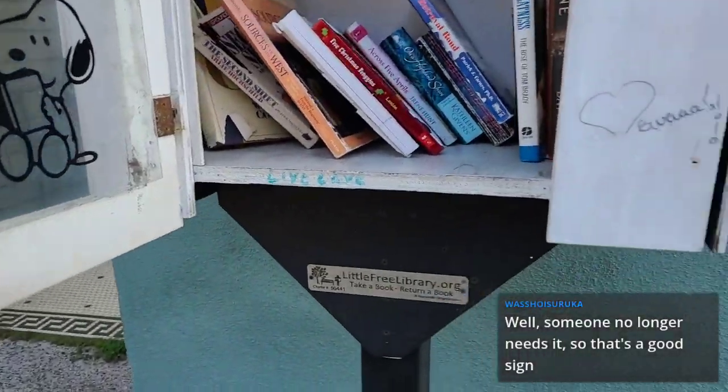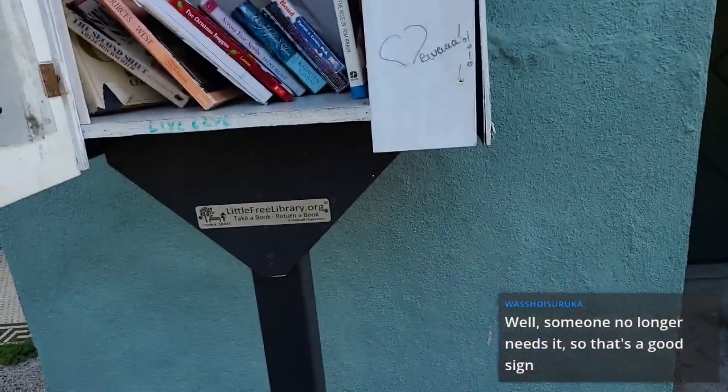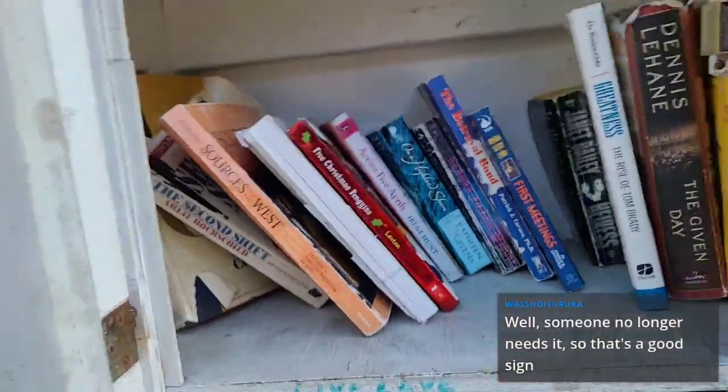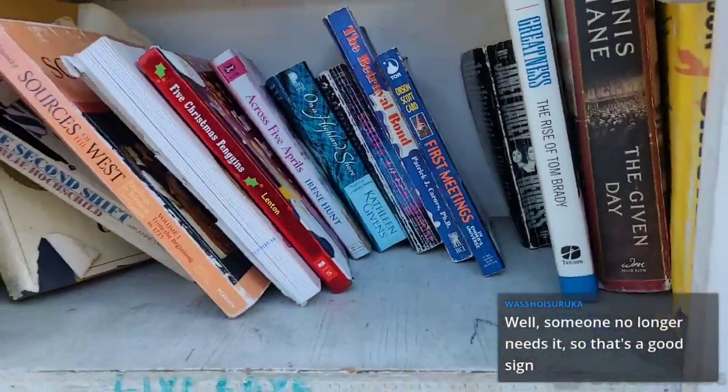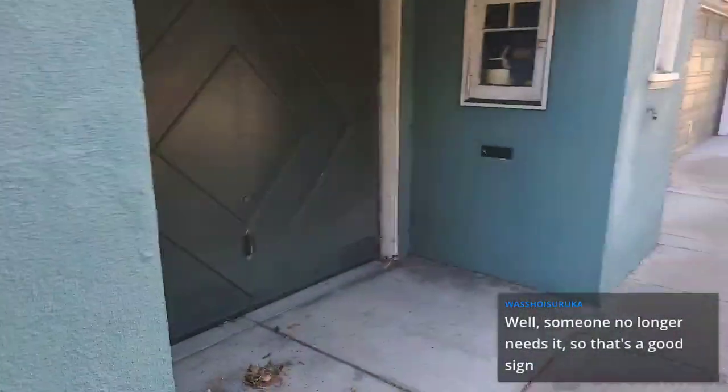So here's my contribution. I'll turn you all around. First Meetings in Ender's Universe. This is kind of like a, let's put it in. Orson Scott Card from the Ender Universe. And it's kind of more like a companion book if you're a fan of the Ender series. I believe it was a bunch of short stories that Mr. Orson wrote to give some more context and some background on some of the characters in the book.